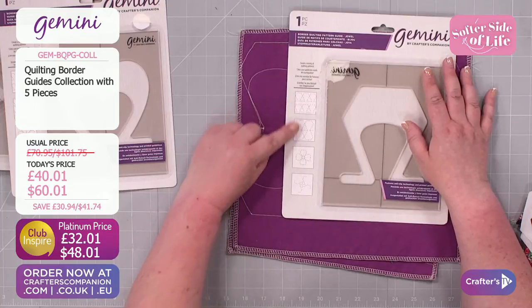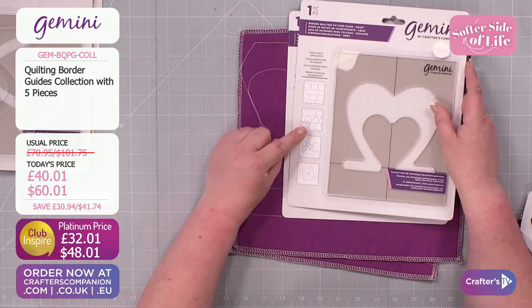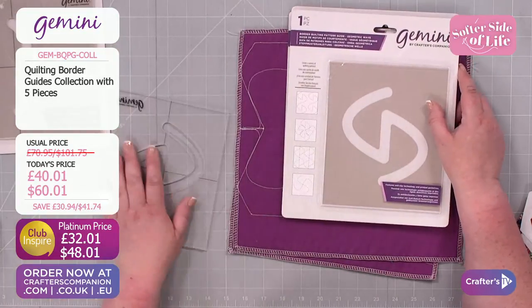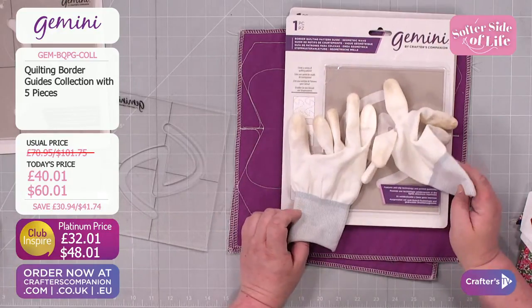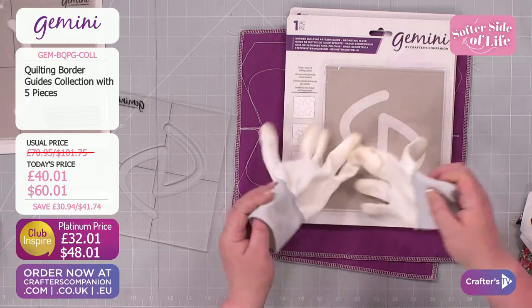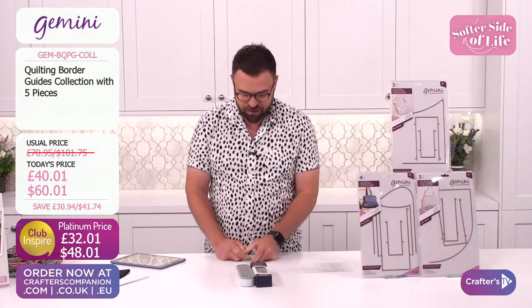We also, on the packaging, give you inspiration to get you started. So we've given you all of this information as well. So these are ideal, and I say, again, you've got the gloves, it just, I mean, for a penny. Yeah, fantastic, aren't they? An absolutely brilliant deal on that. It's brilliant, isn't it? If you want to snap it up, you're looking at a saving of £30.94, £41.74.